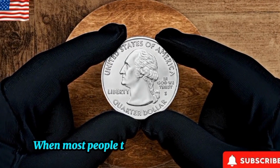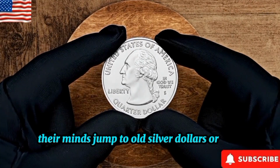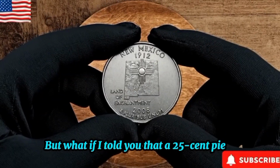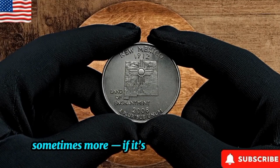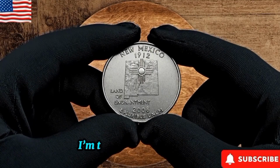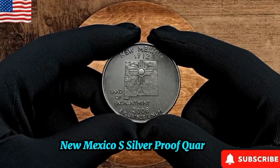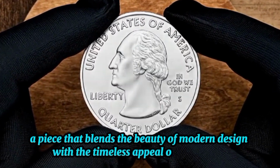When most people think of valuable U.S. coins, their minds jump to old silver dollars or rare early pennies. But what if I told you that a 25-cent piece from 2008 could be worth hundreds? Sometimes more, if it's the right kind of coin. I'm talking about the 2008 New Mexico S Silver Proof Quarter, a piece that blends the beauty of modern design with the timeless appeal of pure silver.